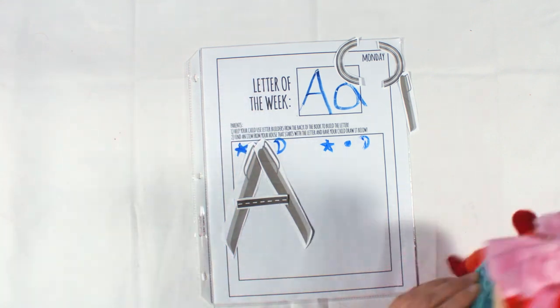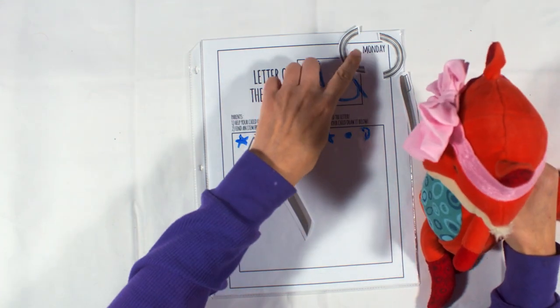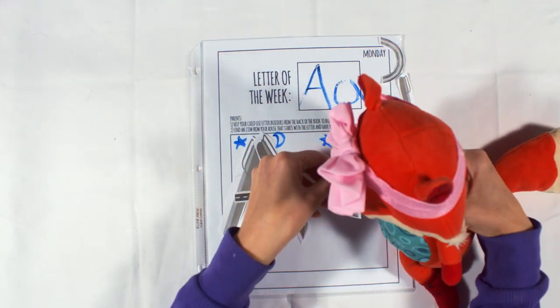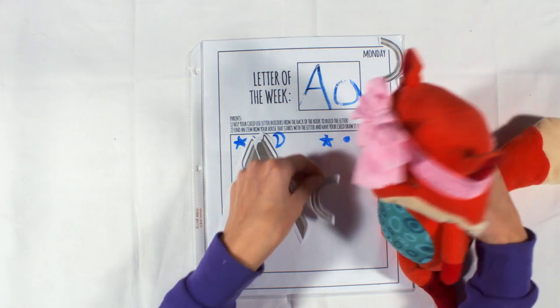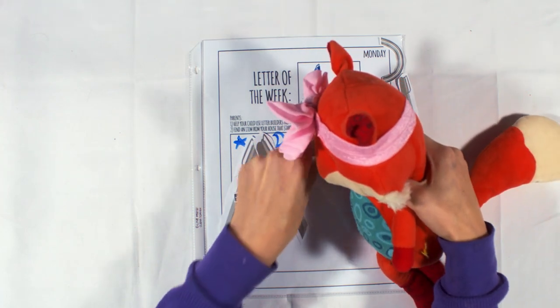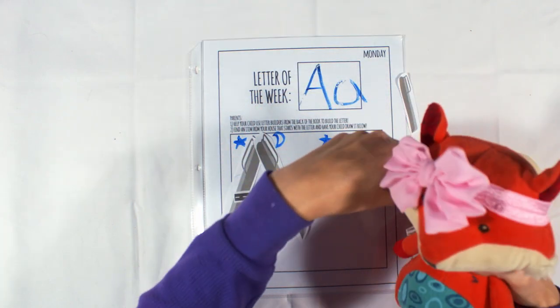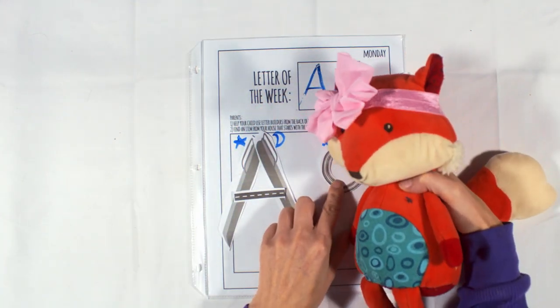Now we're gonna make our lowercase a. So we're gonna start right in the middle again. Right in the middle, yeah, on planet Earth. That's where we live, yeah, that's where we live. Okay, put your little rainbow down. Nice job. And we're gonna go rainbow and another rainbow.